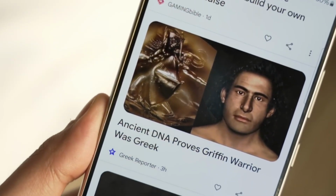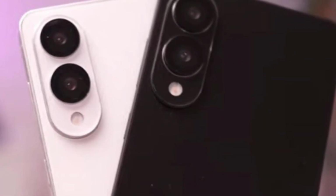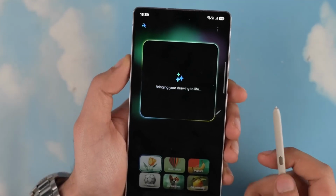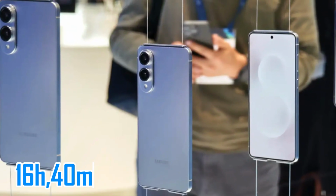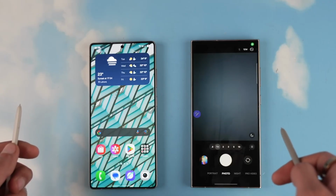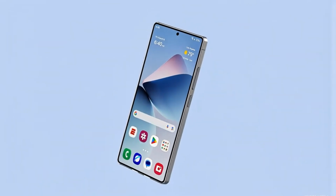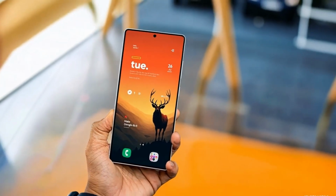But here's what's important. Despite having a smaller battery, the S25 Edge still puts up a decent fight in lighter usage situations. For example, in web browsing tests, the S25 Edge lasted about 16 hours and 40 minutes. That's actually a little above the flagship average of 16 hours and 23 minutes. So if your daily use mainly includes scrolling through websites or social media, this phone holds up really well.